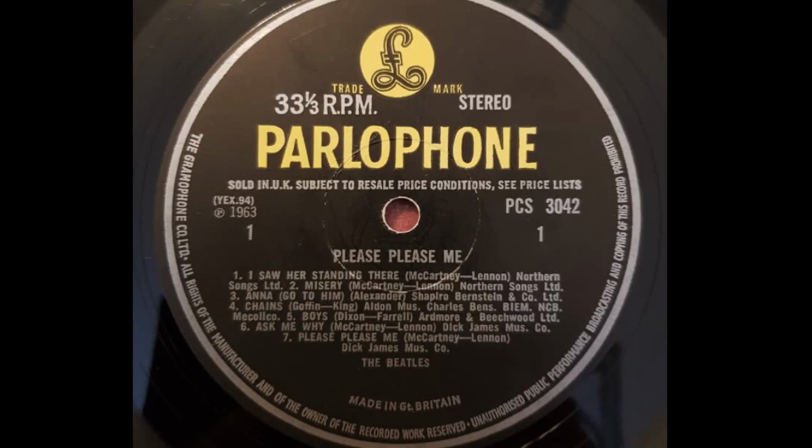Then we have variation number 7, which was released between 65 and 69. How do we know that? We know that because it still has "Sold in UK" and it already has Gramophone, which means this is a later press. So if you compare these two pressings with "Sold in UK", you can tell the difference by looking at Parlophone and Gramophone.